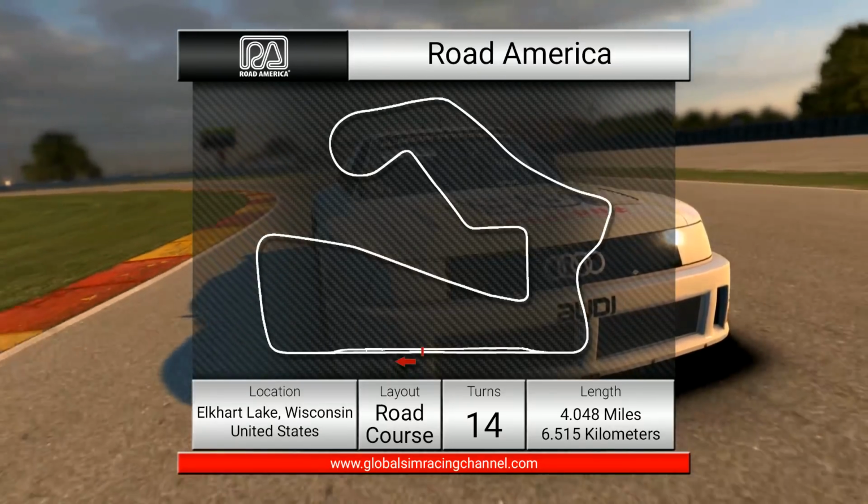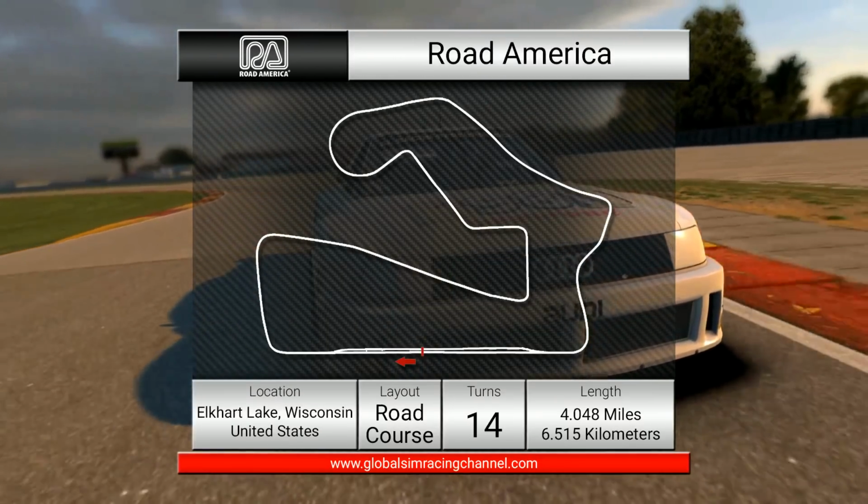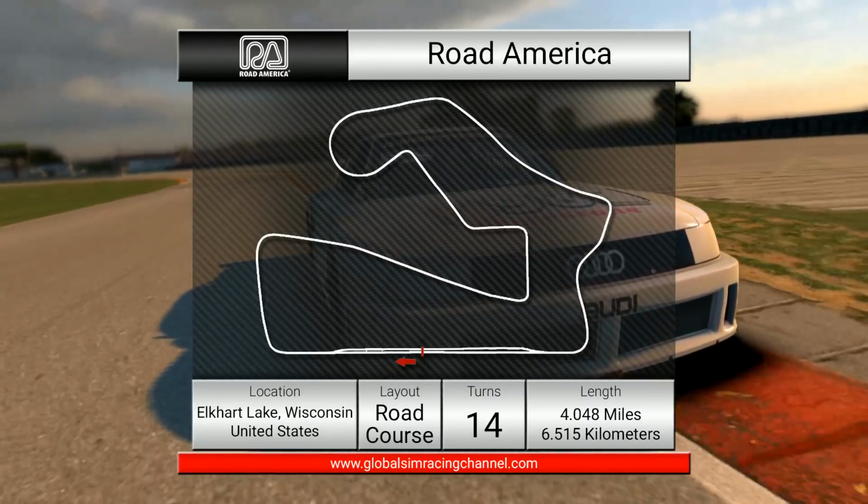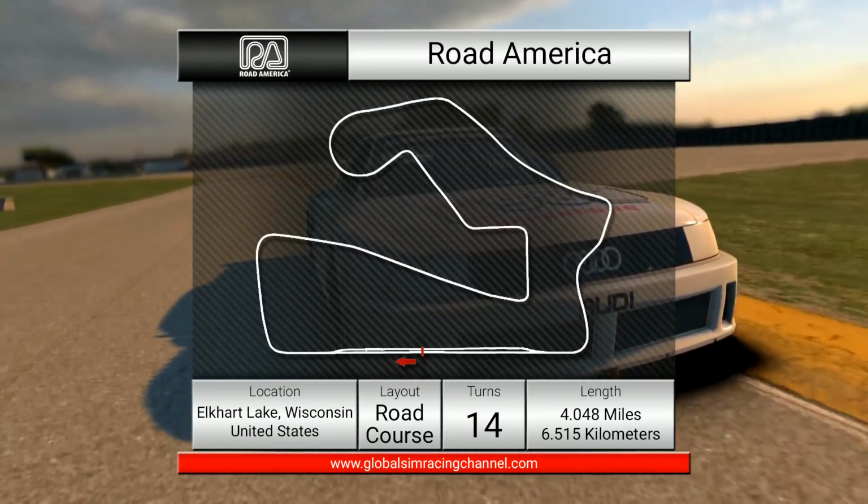Now, as for danger, I'd be remiss if I didn't talk about the kink. It's that high-speed right-hander that sets you up going down into Canada. One little mistake there, and your day is over.